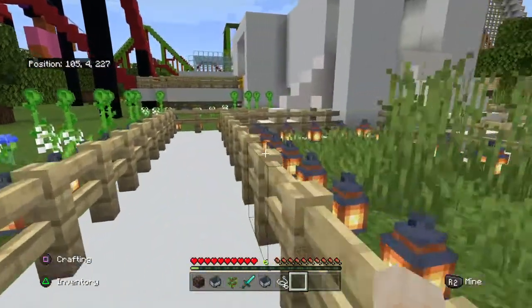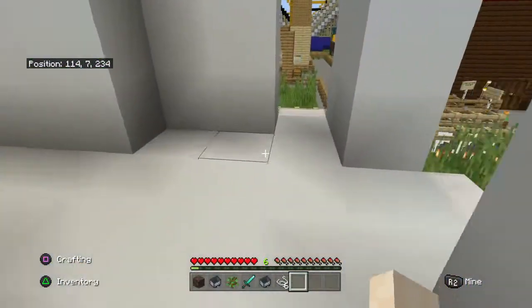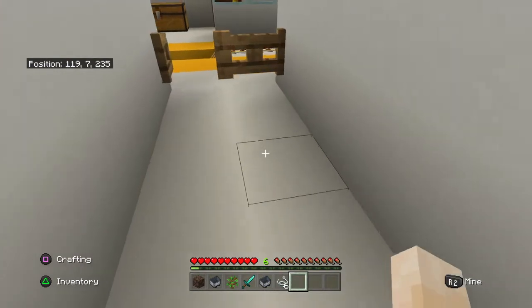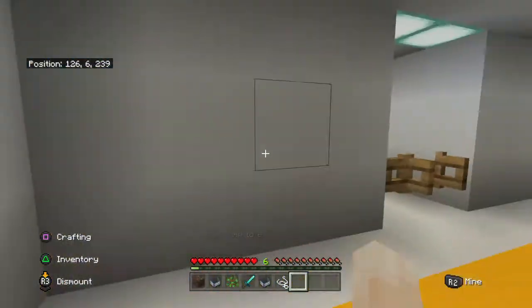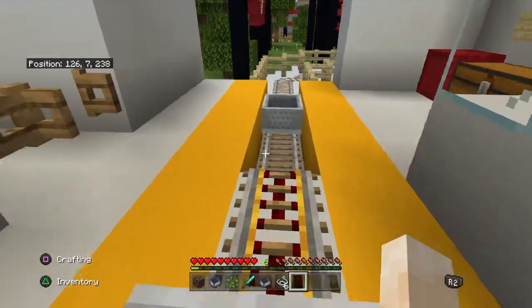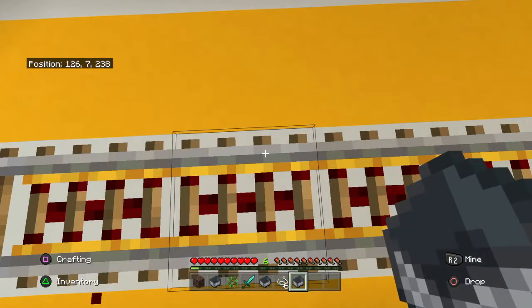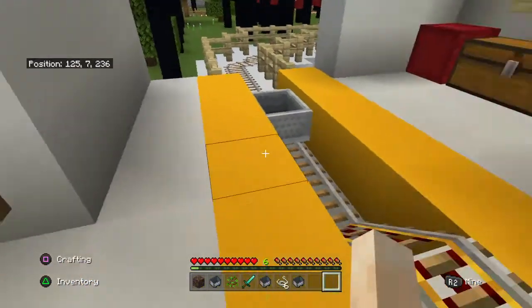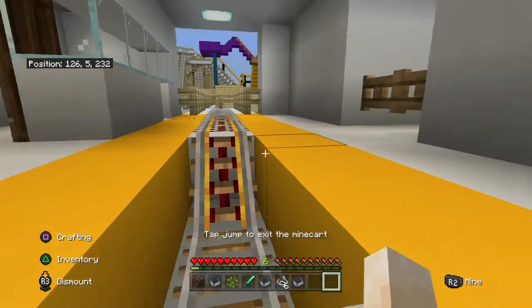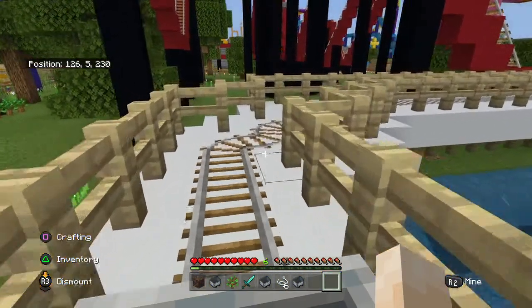Scream Machine. Oh, the Scream Machine. This ride will make you want to scream in a minute. This ride is by far the oldest ride in the park, and it still runs today. Now, isn't that crazy? This was built in 1974, and it's 2019, guys. Wow, this ride must be operated. This ride still operates. 3, 2, 1, enjoy your ride.